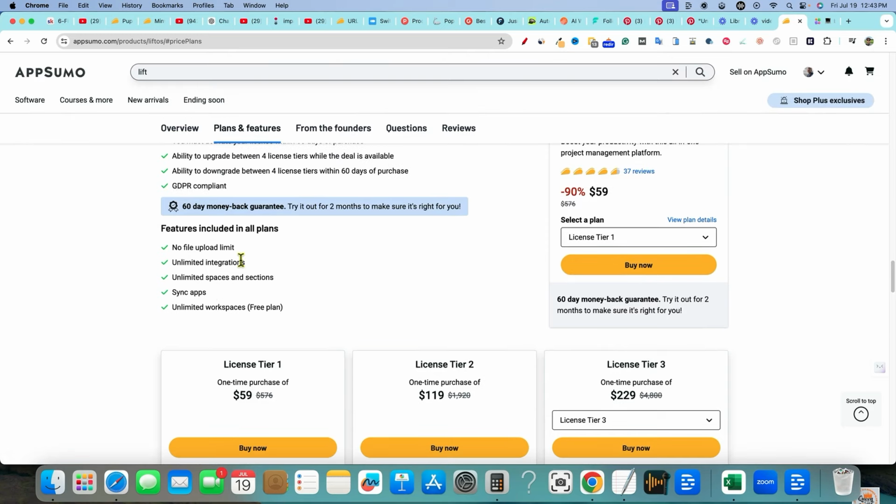So my favorite part about this is the no file upload limit. Most softwares, project management softwares that you're using, they're always going to have these upload limits, right? Like it could be 5 gigabytes, 10 gigabytes, 100 gigabytes, whatever it's going to be. And that's just something that I look for because at one point, I tried to manage a project similar to this in Trello, and something that I didn't like, even paying monthly, like $20 a month for the pro version, we still always had issues with uploading large files.